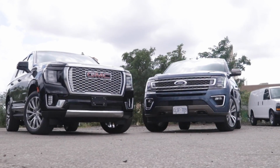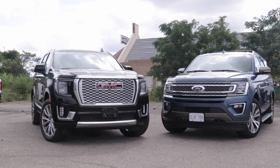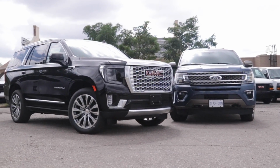On my left side we have the 2021 GMC Yukon Denali, and on my right side we have the current model of the Ford Expedition. And today I'm going to compare these two against each other to find out which one is the best out of these two models.